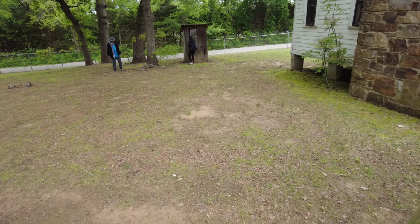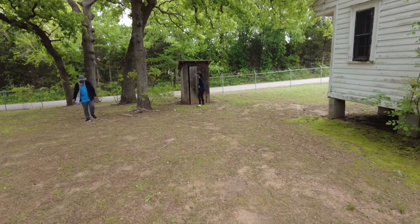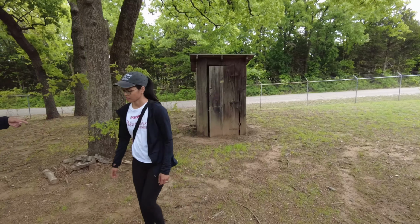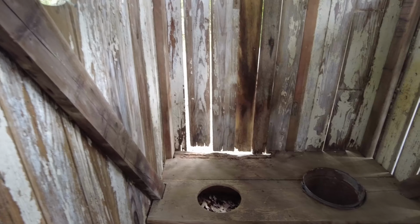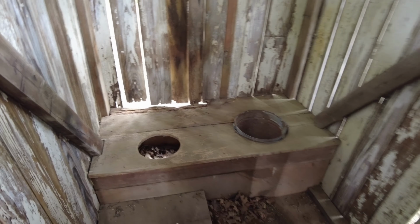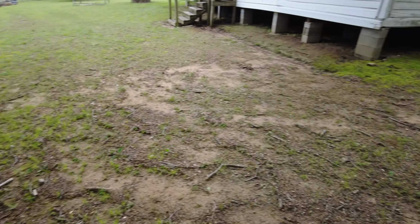And they didn't have bathrooms. Apparently they didn't have bathrooms in their house, so they had to go to an outhouse. We're so lucky that we don't have to do that. This is what they did. They had a bucket and then they had a hole in the ground. So that was their restroom back in the day.